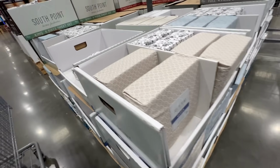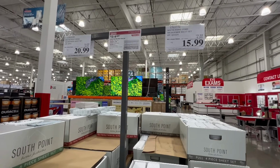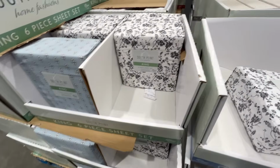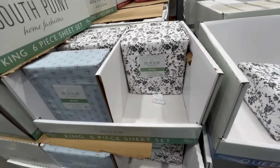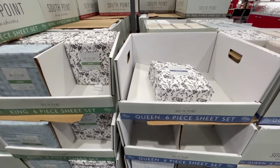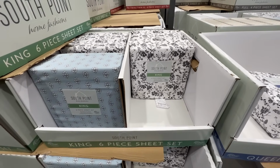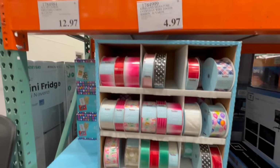We talked about these sheets, but here's the actual pricing of the sheets. The 6-piece queen is now $15.99, and the 6-piece king is $20.99. Now, we had mentioned when we first talked about these going on sale that we had gotten these for under $10 just a couple of years ago. And you actually looked it up. It was like 2 years ago that we got them for under $10. So they're not that price anymore, but still $15.99, $16 for the queens and $21 for the kings. That's not a bad price. And these are good sheets. We've used these on our guest beds and no complaints. I think technically these are clearance or in and out with that star.